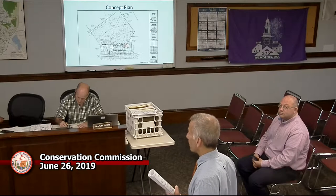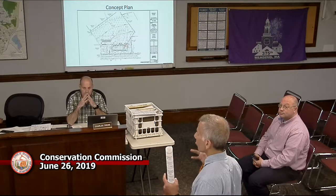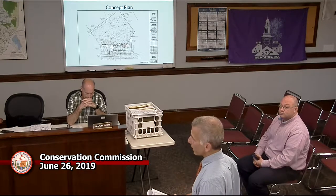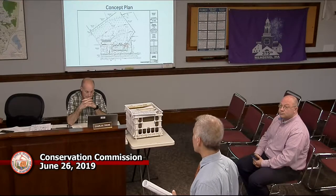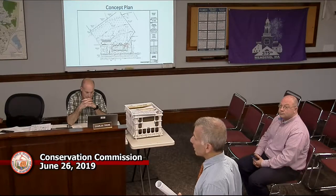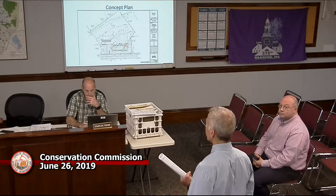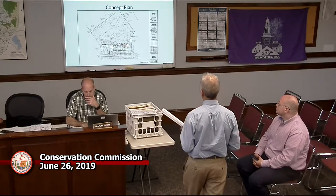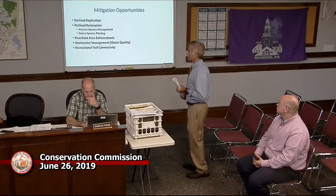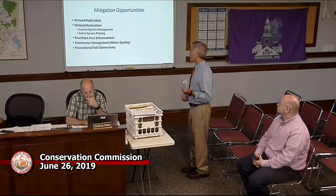David's been on site with Chuck, and we've had several conversations with Chuck regarding the global concept of this. We thought we'd like an opportunity to have an open discussion with the commission about the ideas for mitigation. There certainly are opportunities here for invasive species management, restoration of riverfront, and maybe some walking trails or what have you.